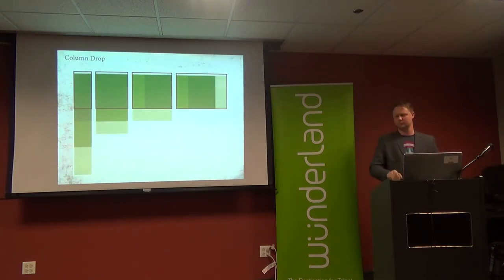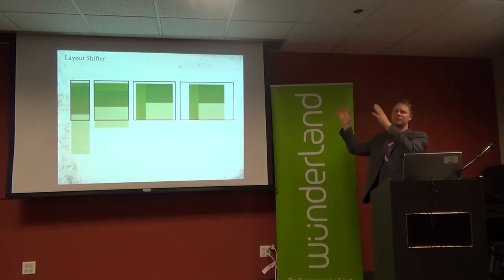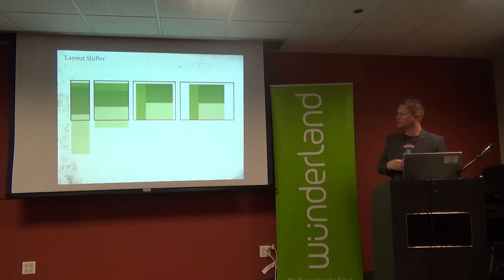Layout shifter. You can do this if you have advertisements on the site, or you have a gallery or something. You have it laid out one way, you go smaller, and then you can have it just move. You can have it jump to another side, you can have it jump below, you can have it jump to the top. Or if you have an advertisement here, you can have it shrink down, move over here, move to the top, or completely disappear.